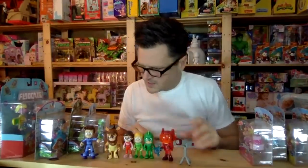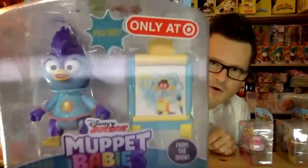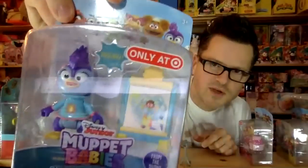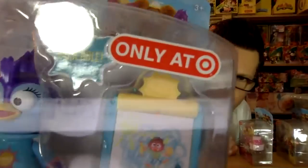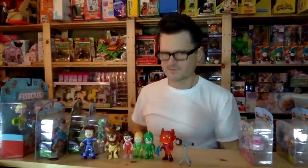Really cool. Let's open up some Muppet Babies. Let's open up this Muppet Baby, because I don't know who this Muppet Baby is. She's a new character. She wasn't around when I was a kid. Her name is Poseable. No, it's not. That's what she has. Her name is Summer Penguin. She's still cute, even though I don't know who she is.